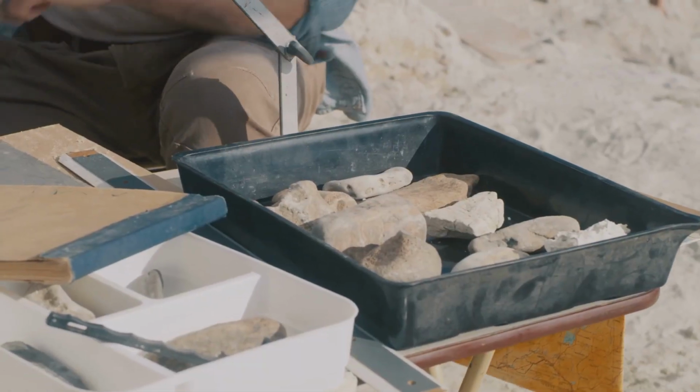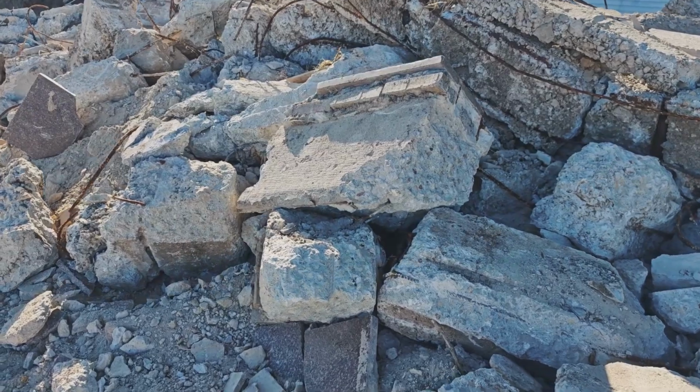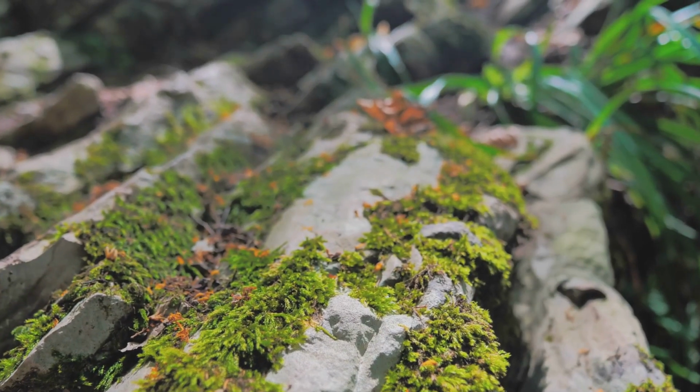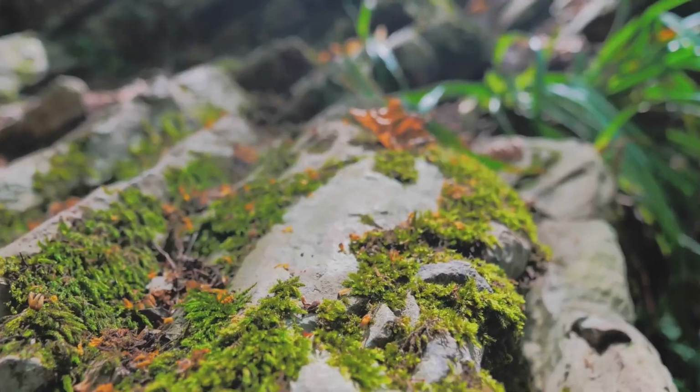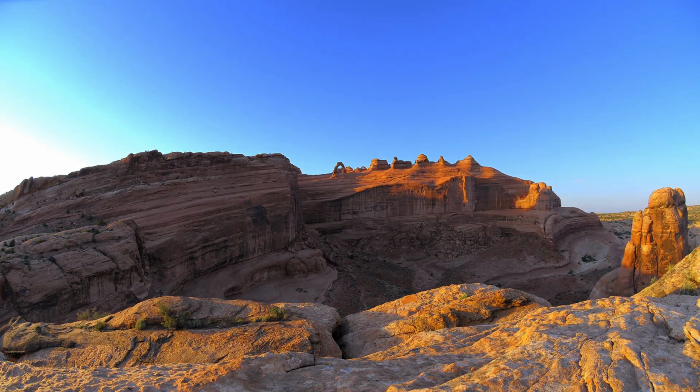Next time you're out for a walk, take a closer look at the rocks around you. Can you spot any signs of weathering? Maybe you'll see cracks, discoloration, or even plants growing in unexpected places. Remember, weathering is a slow and steady process that's constantly shaping our world.